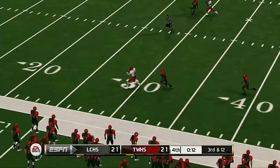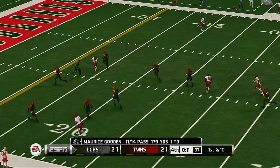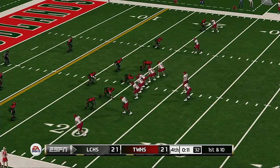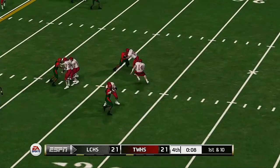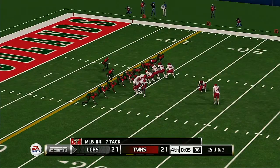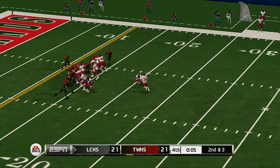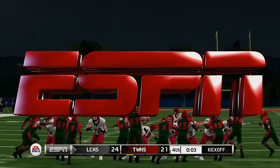Airing it out long. It's complete. He's taken down at the 21-yard line. He's scrambling. Decides to tuck it in, and he's got space. They'll bring him down. Right around the 14-yard line. Folks, we're either going to see victory with this field goal or overtime. Here we go. The kick is up, and it's through the uprights.